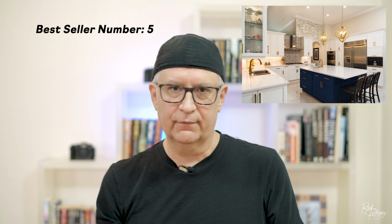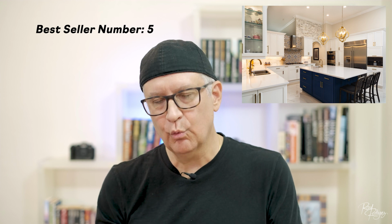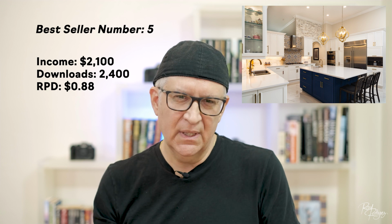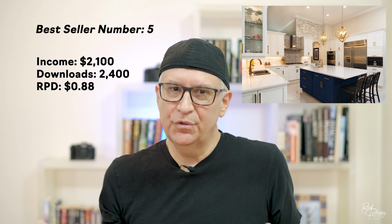This image and other kitchen images from this commercial assignment have been a huge success for my portfolio. This assignment was for a kitchen designer that wanted to showcase her best kitchen designs. I have no doubt this image will eventually become my number 1 bestseller, probably within a year or two. This image, along with its other cropped versions, has generated just over $2,100 in income and has sold over 2,400 times in just about 2 years.